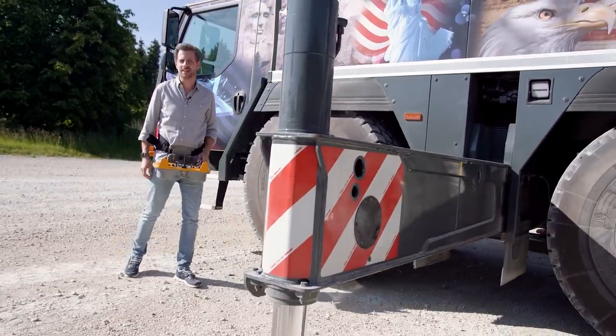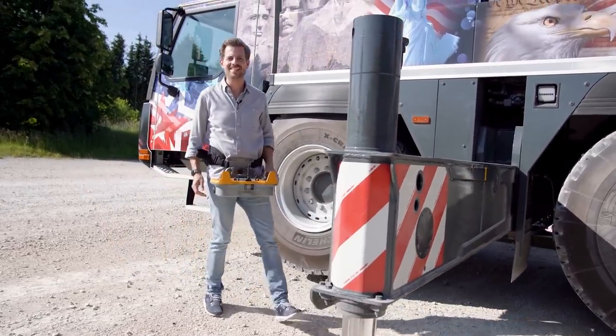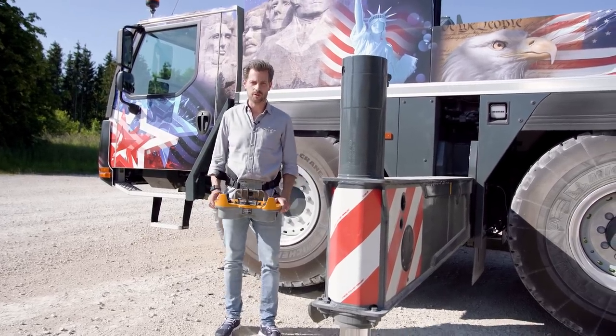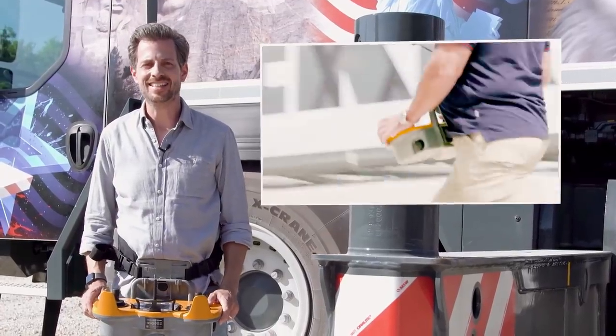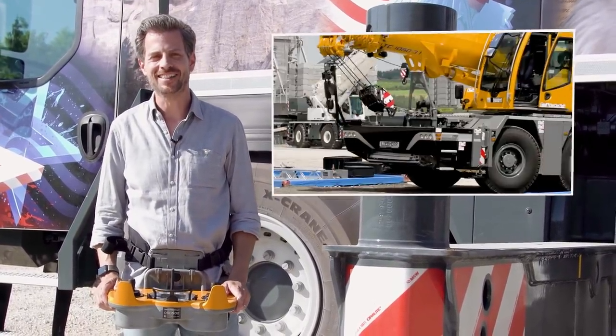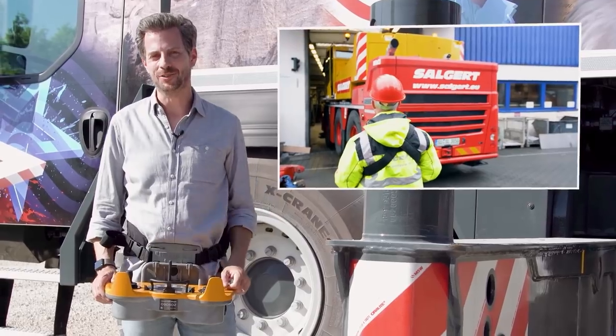At our customer days in 2018 for our compact crane, the LTC 1053.1, we unveiled the Remote Drive remote control. It enables the crane to be driven from outside the cab. The first cranes with this feature have now been delivered, so time to see it in action.